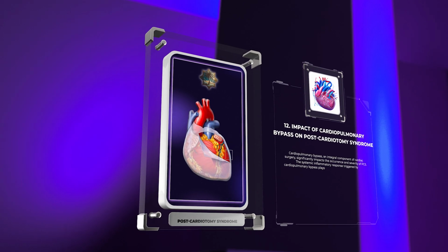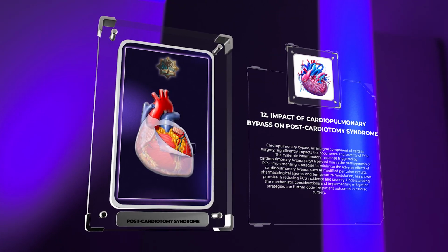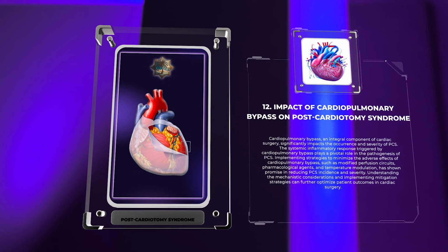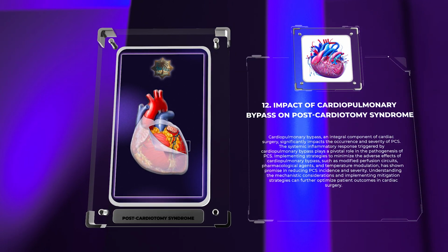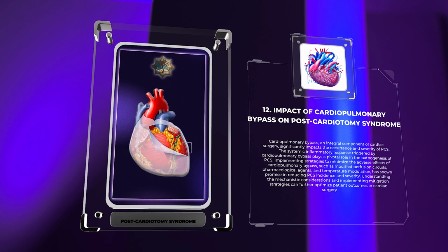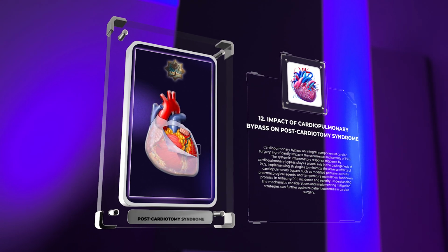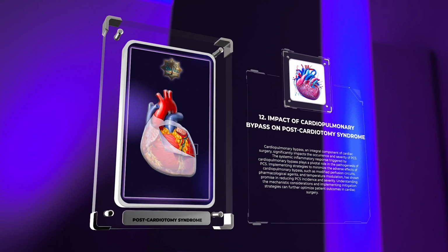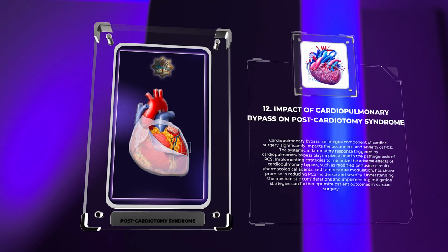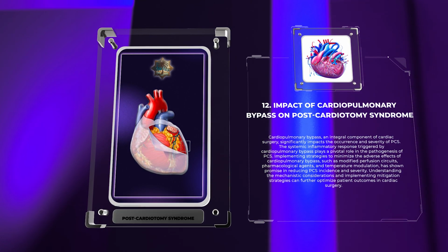Cardiopulmonary bypass, an integral component of cardiac surgery, significantly impacts the occurrence and severity of PCIS. The systemic inflammatory response triggered by cardiopulmonary bypass plays a pivotal role in the pathogenesis of PCIS. Implementing strategies to minimize the adverse effects of cardiopulmonary bypass, such as modified perfusion circuits, pharmacological agents, and temperature modulation, has shown promise in reducing PCIS incidence and severity. Understanding the mechanistic considerations and implementing mitigation strategies can further optimize patient outcomes in cardiac surgery.